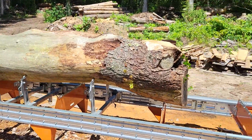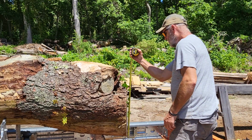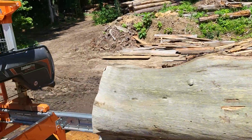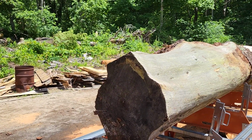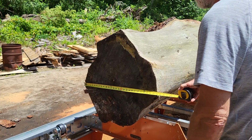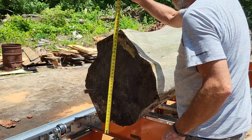But let me give you guys a look at the end here. So this height right here from the bottom to right here is like 29. It looks to me like the way I have it on the mill right now, I have clearance. It is this way. It's 28 right there, and that is getting really close to max that you can cut. So there's a possibility I might not fit through here. We'll hope I do.